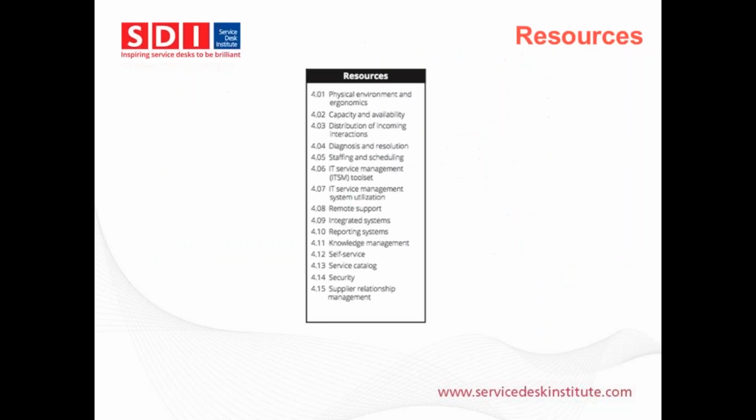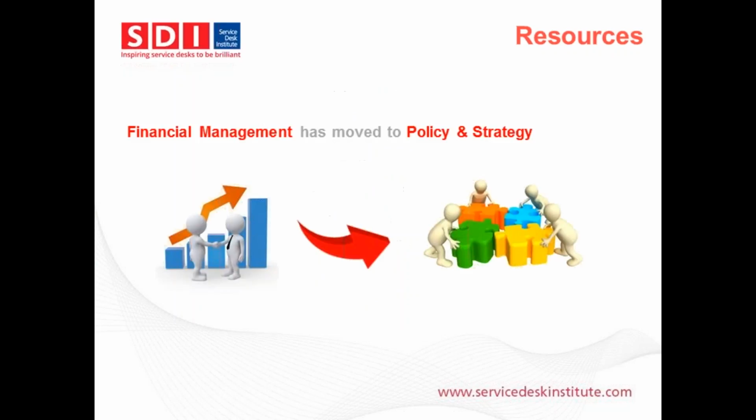So let's jump into number 4, which is resources. Yeah, so there's a name change for this concept. It's now simply called resources, and it really is very much around everything around the infrastructure of how you deliver your service. So this isn't just about the service desk. This is your end-to-end resources for IT service delivery. Okay, so let's jump in and have a look at the key changes there.